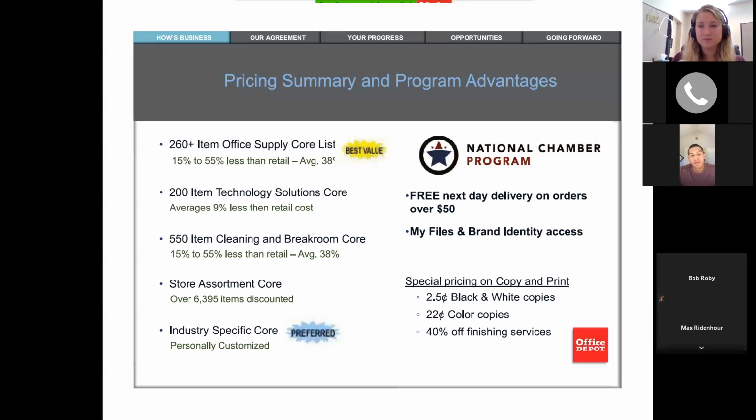Now, underneath the store assortment core, we have our industry-specific core, and simply what we mean by that is we can work with you as a business. We realize we've done a pretty good job at creating a comprehensive program for everyday supplies, but there may be things unique to your business that you order a lot of, have a high demand for, and maybe we're not as aggressive as we need to be, or we need to look at pricing based on the volume that you're purchasing from us.